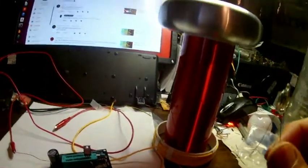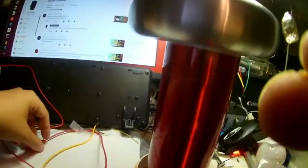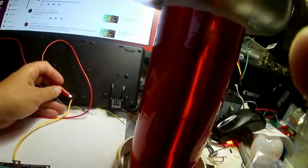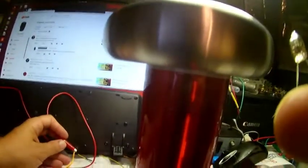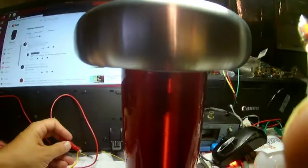Okay, so here is our solid state Tesla coil. Let's see if I can do this. I'm going to hold this with my finger there, and I'm just going to touch the circuit here. And you can see as I'm touching the circuit, it is lighting up the neon light. So we are definitely getting power out of this thing.